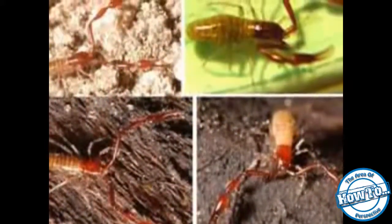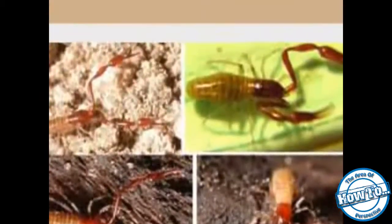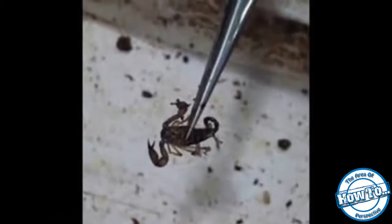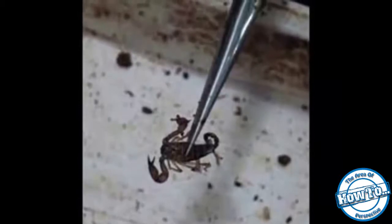Keep your place clean. It is also a good idea to remove piles of yard trimmings and anything else that could create a good hiding place for these creatures. The bark scorpions can easily climb up bushes and trees, therefore it is important to make sure that there are no bushes or trees touching your house.